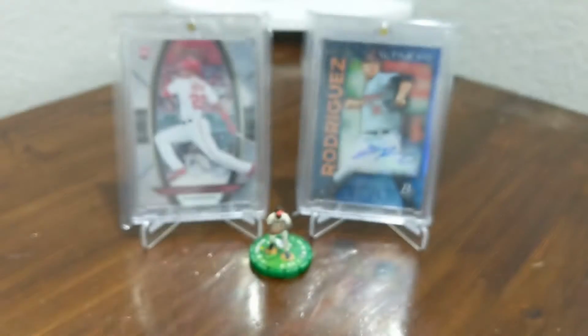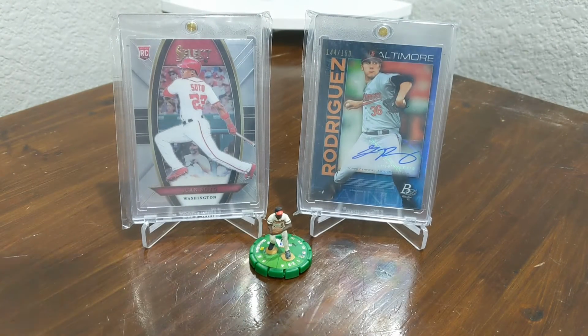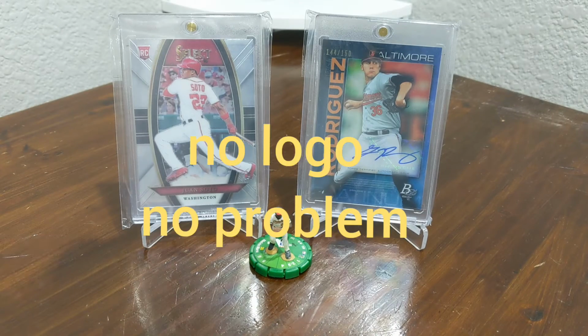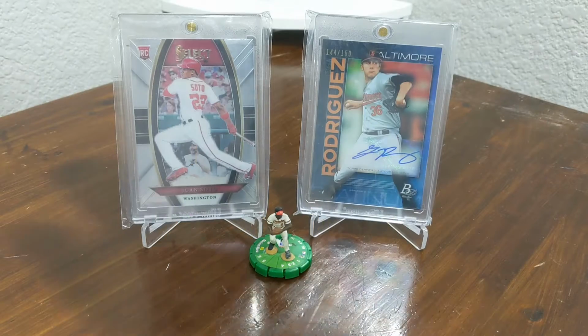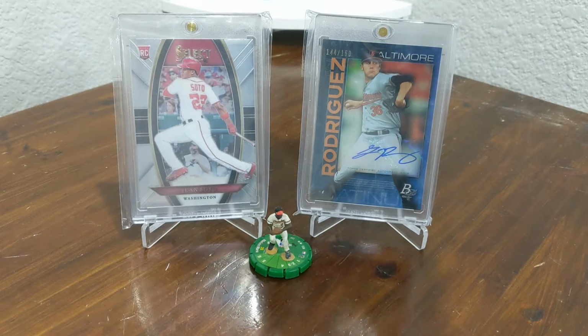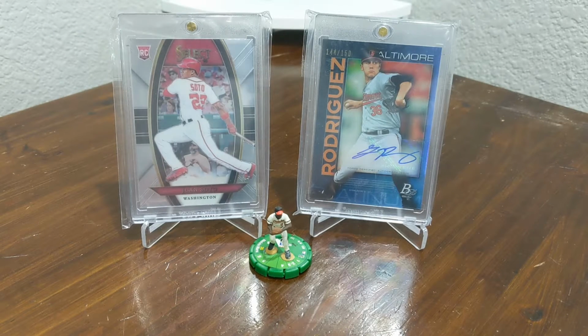Got some mail. Well, first, in the back, just picked this one up, Juan Soto Select Rookie. Love it. Love the Panini products with them showing the back of the jersey. Picked that up off eBay. This gray rod right here out of 150, picked up in an awesome trade with Bo Williams on Instagram. Hit him up. Give him a follow. But I figured I'd put baseball in the background. That's the theme. See what Matty P sent me.